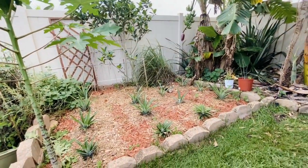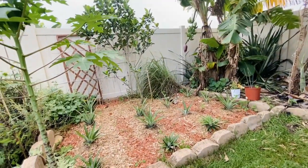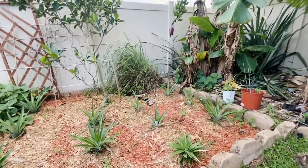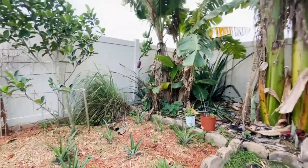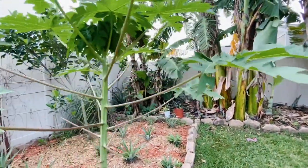And I don't know if you remember, I made a blog about this pineapple when I planted this. But look at that, guys, they're already growing. They're growing so fast. So I'm excited. And I have another papaya here.